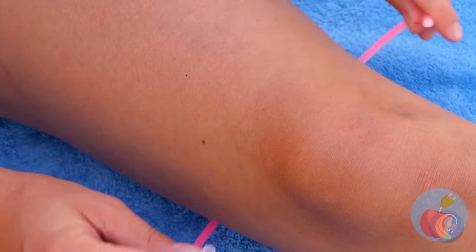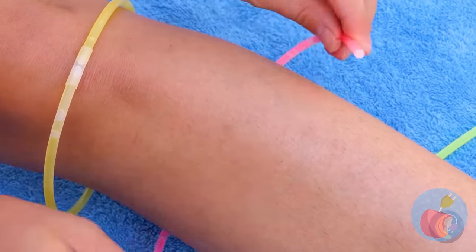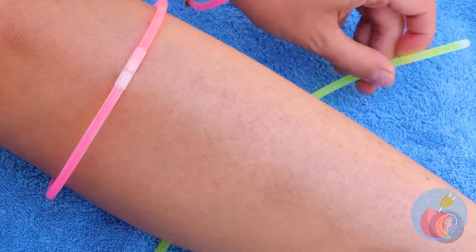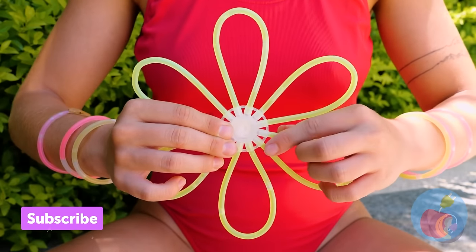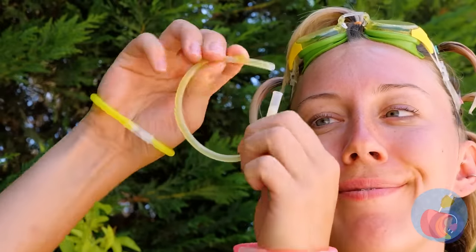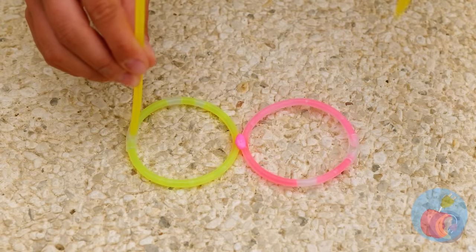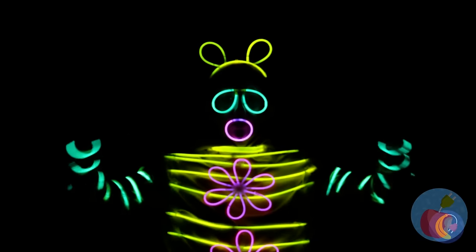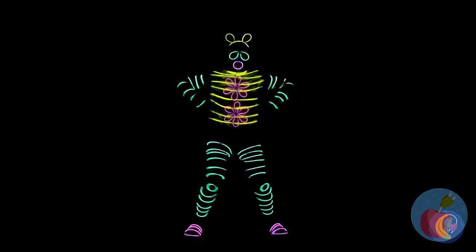But why should your arms get all the fun? And look, it's a flower. If only we could add something to your face. Thanks to this hot glue, we can make glasses. Of course, they work best when things get dark.